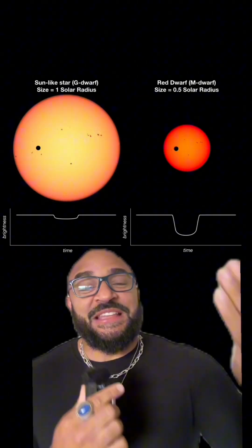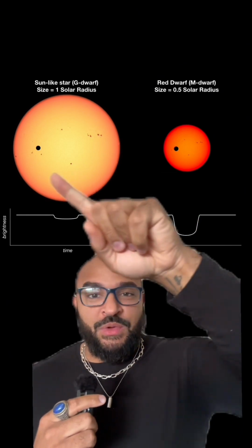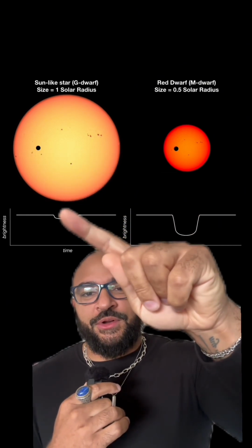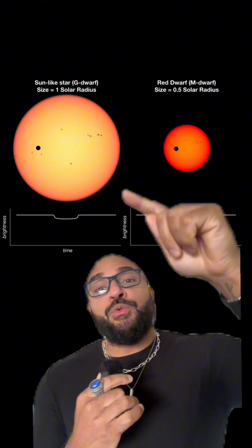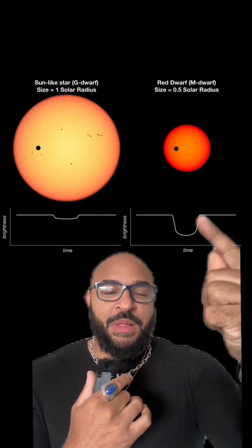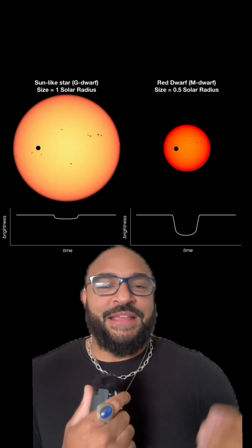We can determine the size of a planet by what's called the transit method. You'll notice that when the planet transits in front of the star, you'll get a slight dip in brightness. If you know the size of the star, you can determine the size of the planet based on how much light is blocked. Once you have the size of a planet, all you need is the mass.